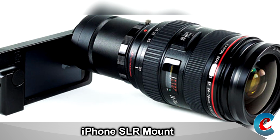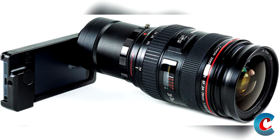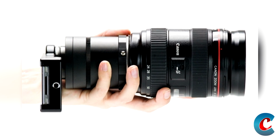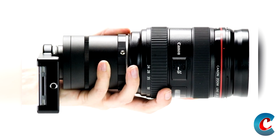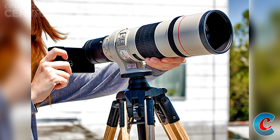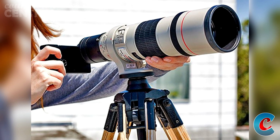Number 10. The iPhone SLR Mount. So, you don't care enough about photography to purchase a proper SLR camera, but you do think your iPhone pictures could look a little better, and you don't mind looking like a massive turd while taking pictures. Well, look no further, as for $249 you can pick yourself up an SLR lens mount for your iPhone. But please note that this does not include an actual lens.